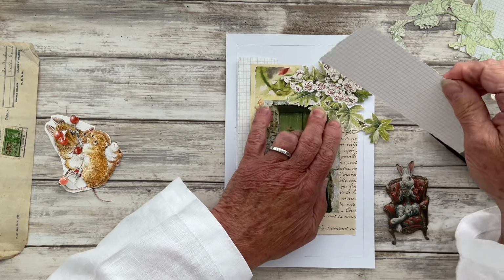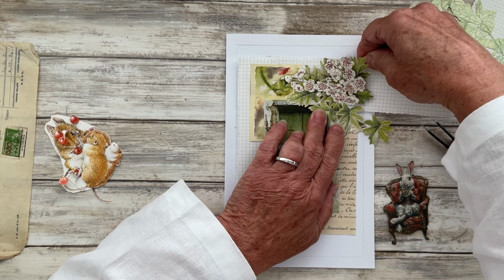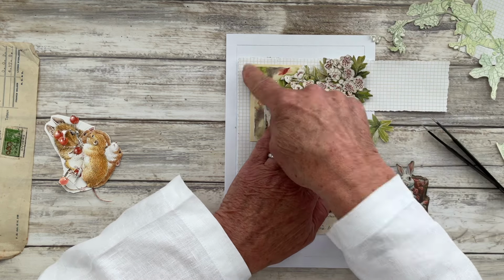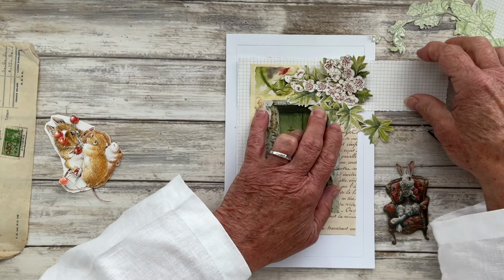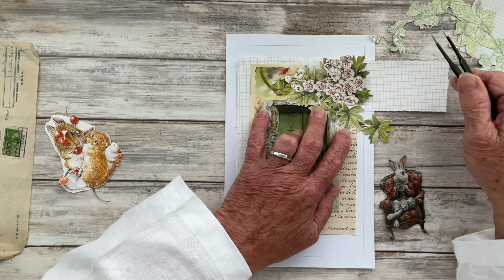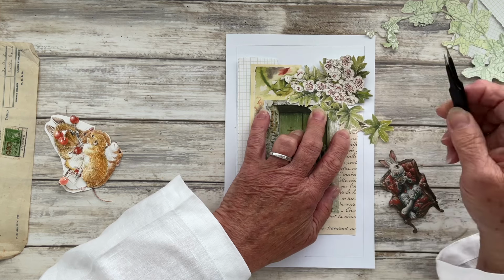I've got a piece of this graph paper and I'm just going to tuck it in behind, and I'm going to line it up with this piece here so that it looks like it's a continuation piece, and then this little leaf is going to go up in there somewhere. No reason other than it felt better to continue it along.